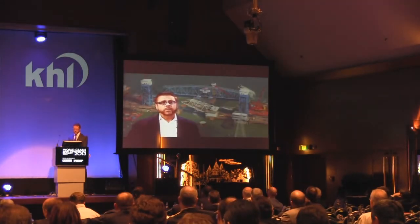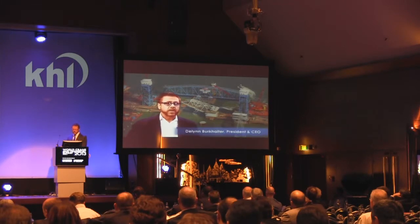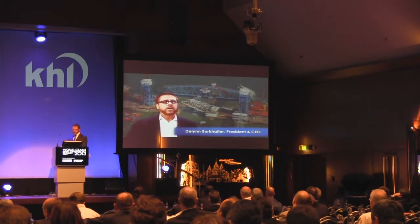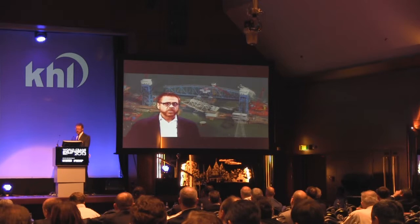So in setting this bridge, we were operating under a firm fixed price contract. And in addition to that, there were liquidated damages if we exceeded our allotted time for setting the bridge onto its foundations. Our client had two 12-hour windows for rail closures with the BNSF Railroad, and they had severe penalties if they did not meet those times.